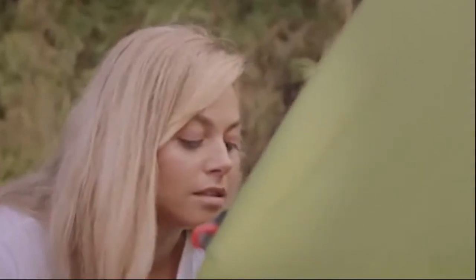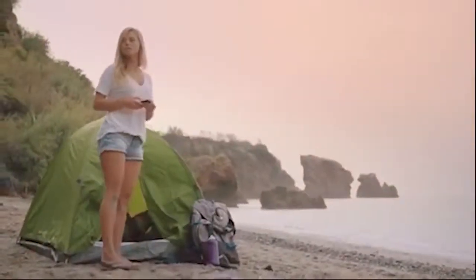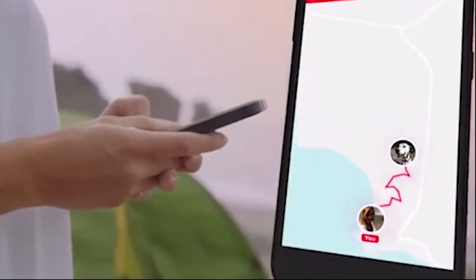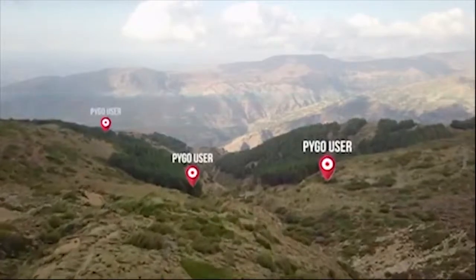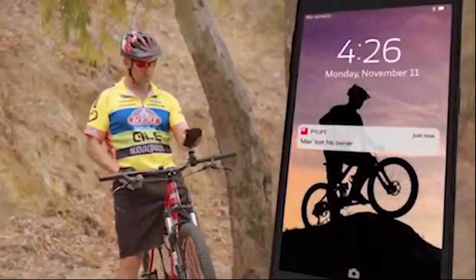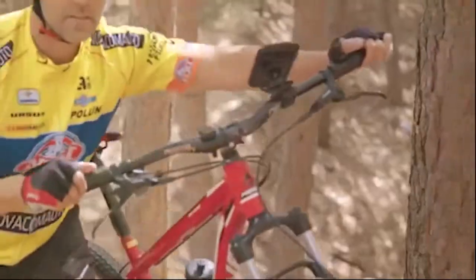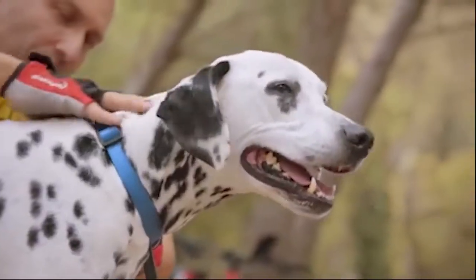Say your pet takes an unplanned vacation. You get an alert when they wander a little too far away. Using the Pylife app, you can immediately see your pet's location. Using GPS, you can even see where they're heading, and it can show you if there are other Pylife users nearby who might be able to help. Even without a phone signal, you can instantly send them a picture of your furry friend along with their location, and they can easily contact you if they're able to help.